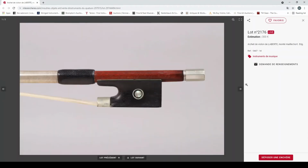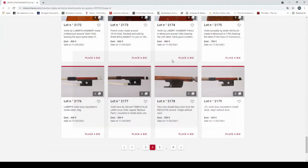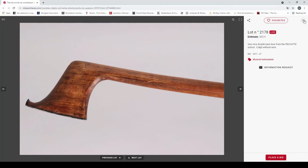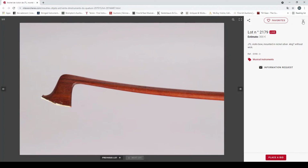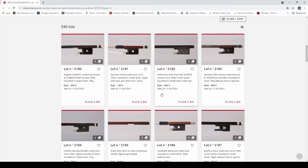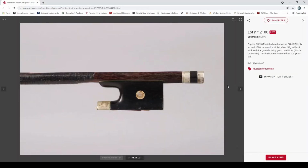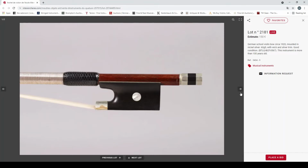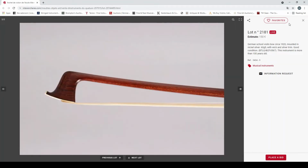And a Lebert violin bow. Violin bow by JTL. A double bass bow, School of Picat. JTL violin bow. Violin bow by Cugnot. And a German school violin bow, circa 1920.